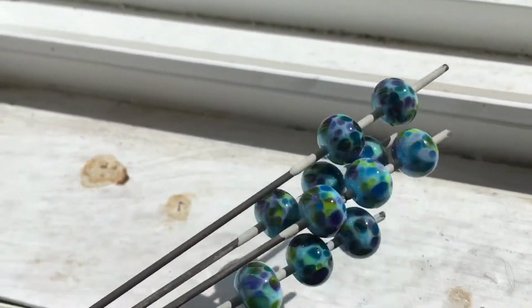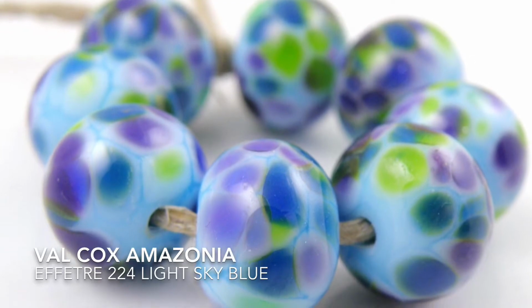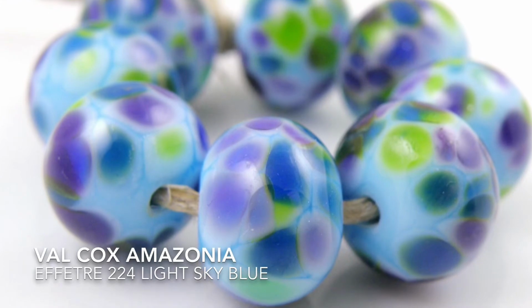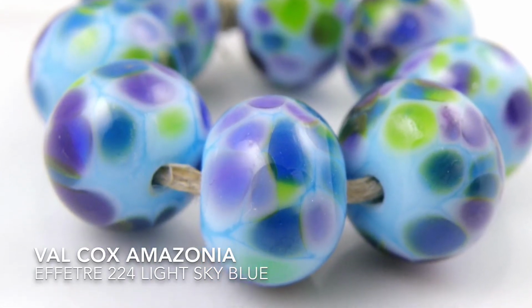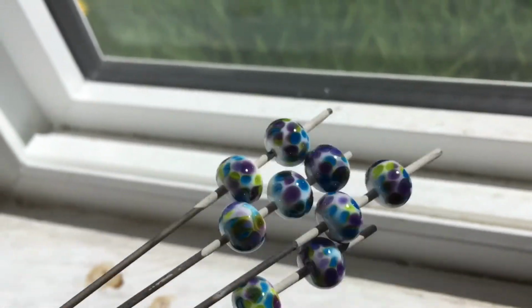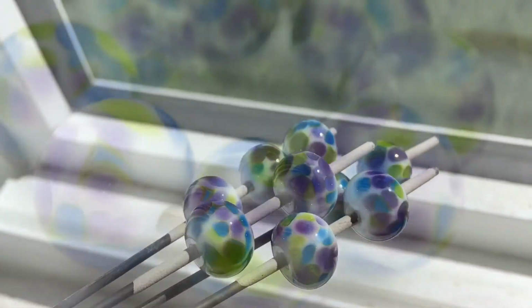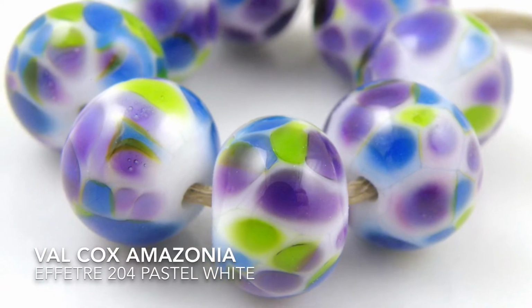Amazonia on EFFETRE 224 light sky blue. The set got named Simply Fabulous. I love the beautiful sky blue as a base, and again, the colors just really pop, especially that lime green. Fabulous. Amazonia on EFFETRE 204 pastel white. This one's called Candy Shop because it's so bright and colorful and it makes me think of candies.